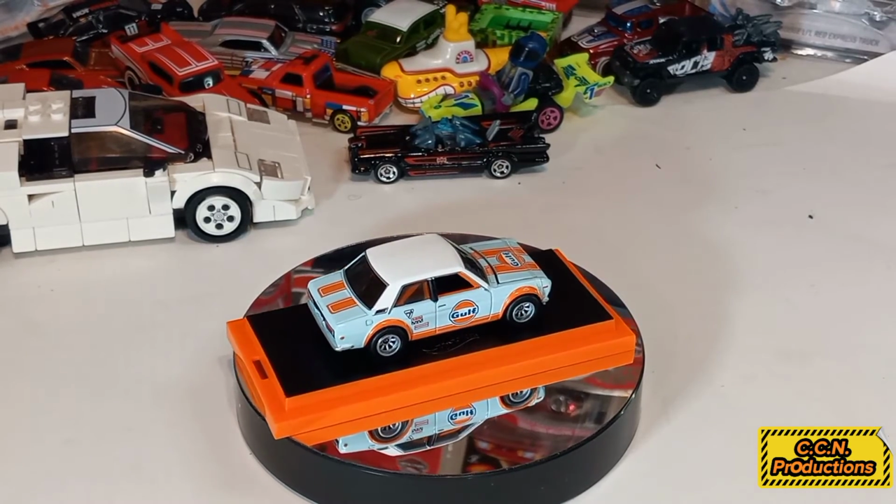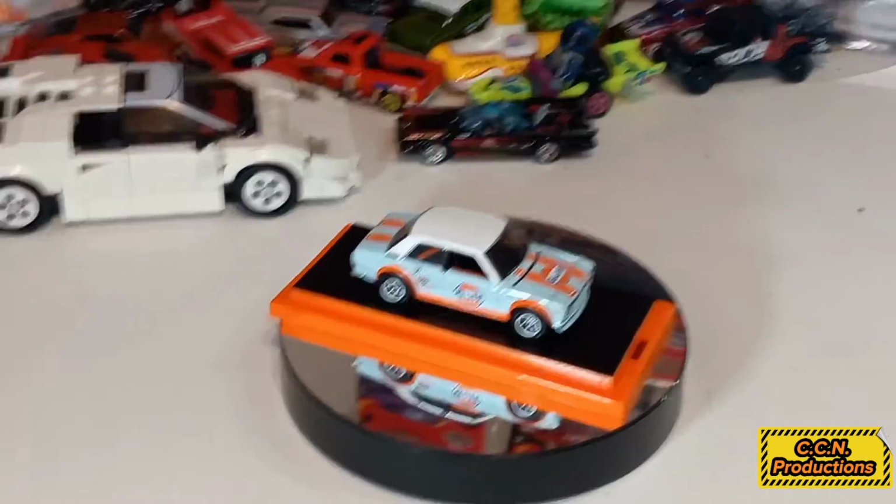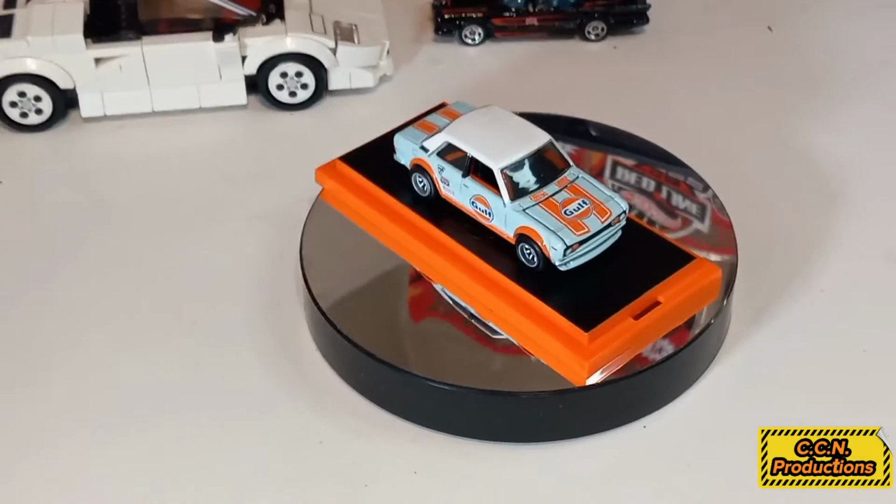And there you have it. Beautiful. There you go. The Datsun 510 with the Gulf livery.